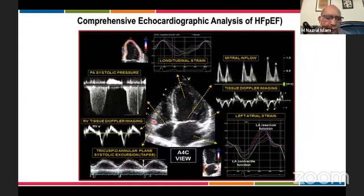From the lower left, you can see the tricuspid annular systolic function. We can see the tissue Doppler. We can see the pulmonary pressure by TR jet. On the right side, we have the tissue Doppler for mitral flow, and left atrial strain can also be assessed. We can also have longitudinal strain, and even assess the radial strain and circumferential strain. By this comprehensive echocardiographic assessment, we can categorize the cardiac function of this particular patient.